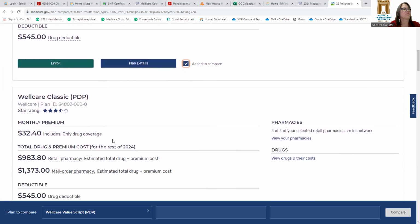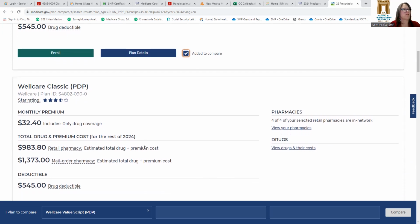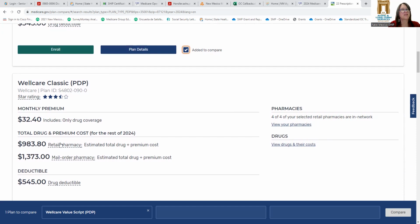This plan has a $32.40 a month premium. So you're going to be paying a lot more for it just to have it for every month. And then your costs are also higher. So it doesn't cover the drugs quite as well.